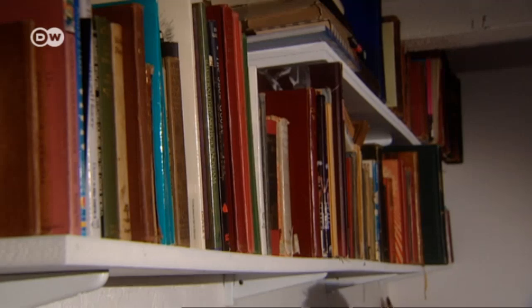Working with paper, this continues to fascinate me. Every paper has a different quality and reacts to the hand in a different way. I like the fragility of the paper, but also the strength.